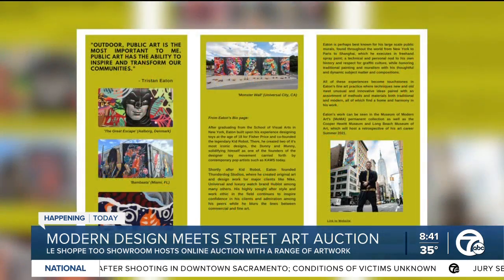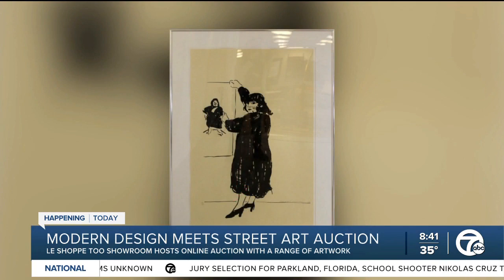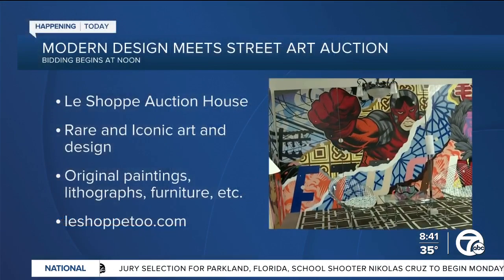So, and Terry is here with us. Yes, and then on-site art appraiser here. We have this amazing mural by Tristan Eaton, who's a Los Angeles-based graffiti artist. Okay. He has some ties to Detroit. His brother lived here for a while. It was site-specific for Detroit.